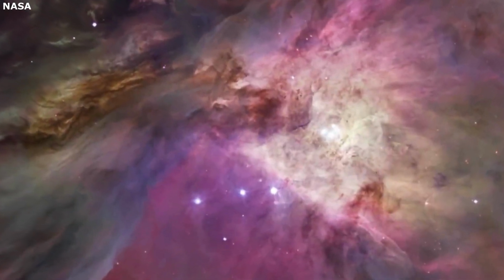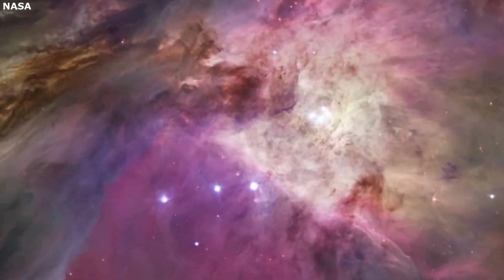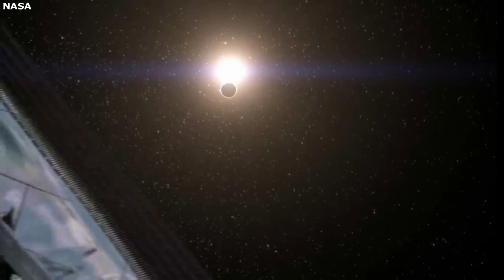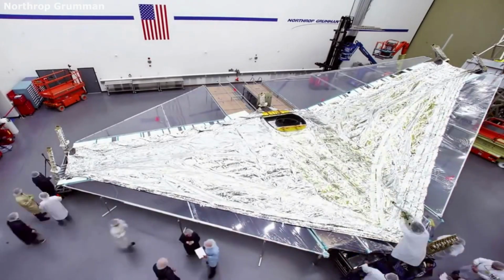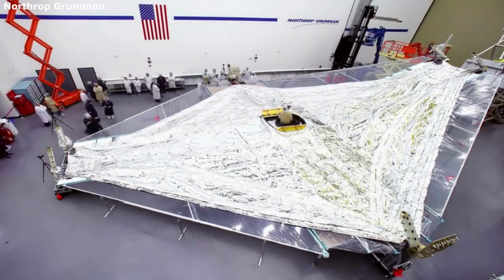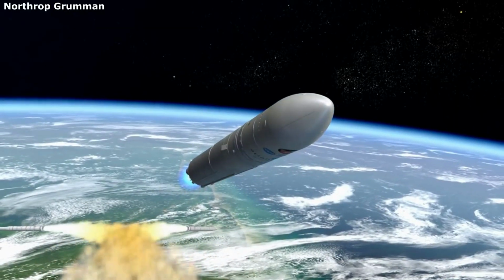In total, there are hundreds of components that make up the James Webb Space Telescope, all of which have to work perfectly once in space. This combined with the telescope's orbit means that we can't just send astronauts to go fix it. Additionally, with the telescope's large size, many different parts need to be folded to fit in the fairings of the launch vehicle.